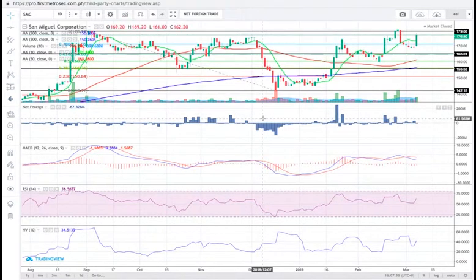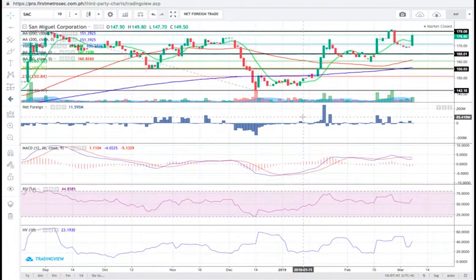Let's take a look at the net foreign trade. For 2019, SMC is on a net foreign buying mode for 2019 year to date.